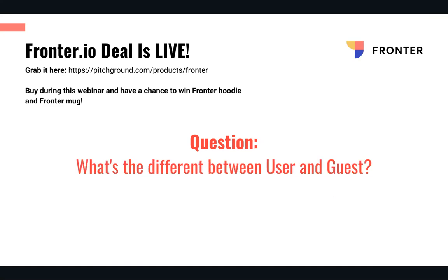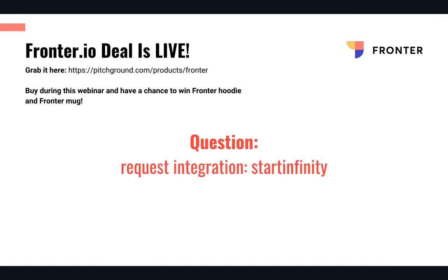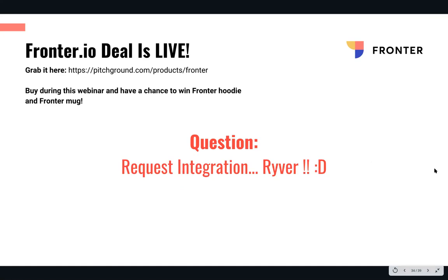What's the difference between user and guest? So a user can use the integrations, can create new projects. A guest can only comment and reply to comments after he joins one project. Okay. Request integration, start infinity. I have no idea what that is, but we will definitely add it to the roadmap. Okay. Request integration, River. Same here.